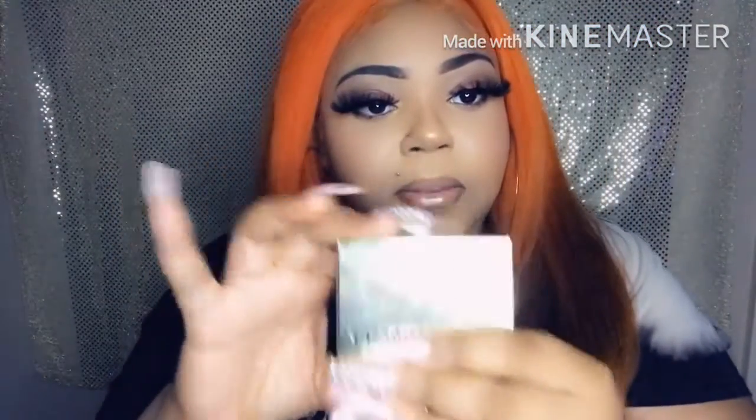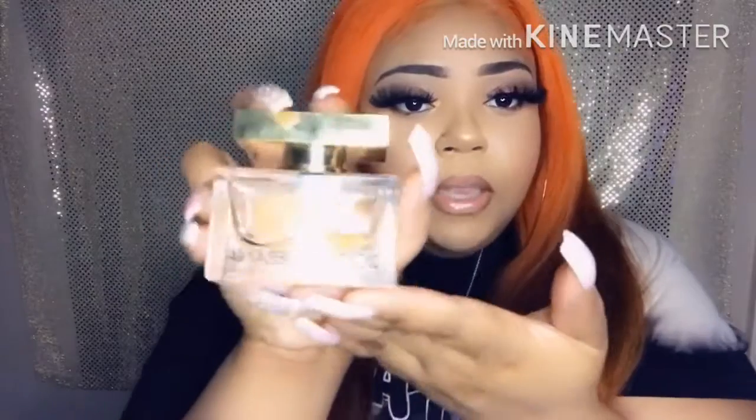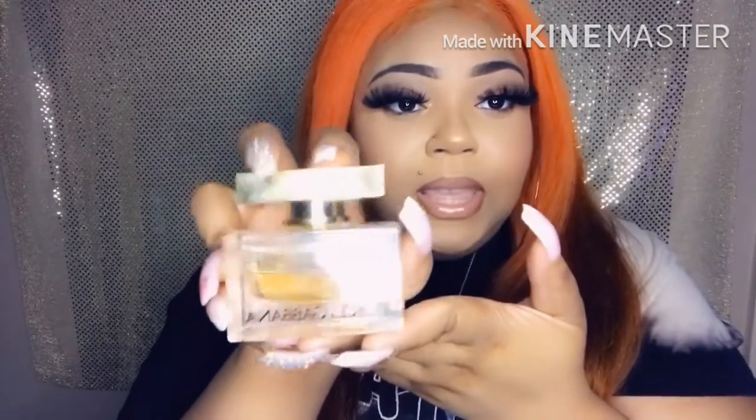And then I have my Dolce & Gabbana. My box is dirty, but I barely use this. This was a gift for me a few Christmases ago. I like it, but it smells like old folks to me. I don't know, but it smells good though. Yeah, I like it. My camera cut off, but this is called The One.